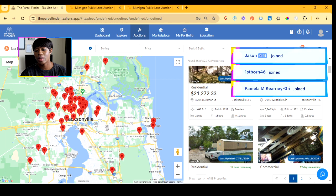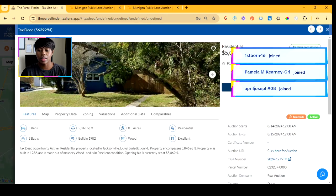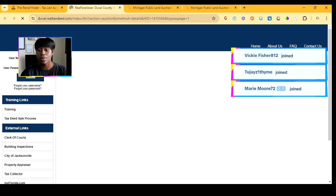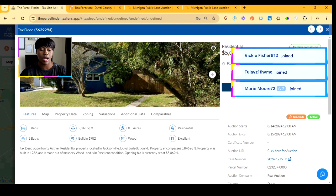So let's say, for example, I'm just going to click on a random property and take a look at the property card. This looks like a house. Oh, it's a 5-bedroom, 3-bath house that is being auctioned. And if you click here, it says bid at jurisdiction site. It will take you directly to RealAuction. So then you would just have to log in. That's where you would have to bid anyway, guys. RealAuction is the auction site. That's where you would have to bid.